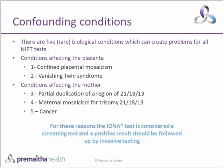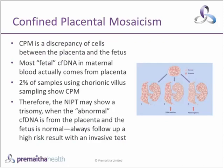There are also some conditions affecting the mother. If the mother has a partial duplication in a region of 21, 18 or 13, or if she's mosaic for cells for 21, 18 and 13, or if she has cancer, you may get unusual patterns of DNA counts which can confound the software. Probably the most common problem is confined placental mosaicism. It's a discrepancy of cells between the placenta and the fetus. When people have looked using chorionic villus samples, about 2% of samples show some CPM. That doesn't mean 2% of all samples show CPM. That's 2% of samples that were using CVS. So it doesn't mean that 2% of the tests are wrong. But this is a reason why NIPT may show an aberrant result.